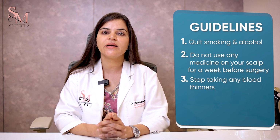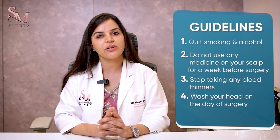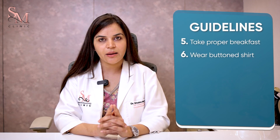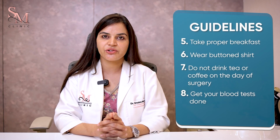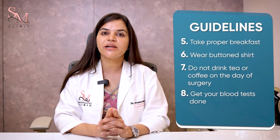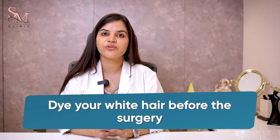On the day of surgery, take proper head wash. On the night before surgery, take proper sleep. On the day of surgery, have proper breakfast, wear a buttoned up t-shirt and come to our clinic. Avoid tea and coffee on the day of surgery. There are certain blood tests you need to get done before surgery, and the reports of these blood tests need to be furnished to me at least a day prior to the date of surgery. Apart from this, no major instructions need to be followed. And yes, if you have white hairs, you need to dye your white hairs a night prior to surgery.